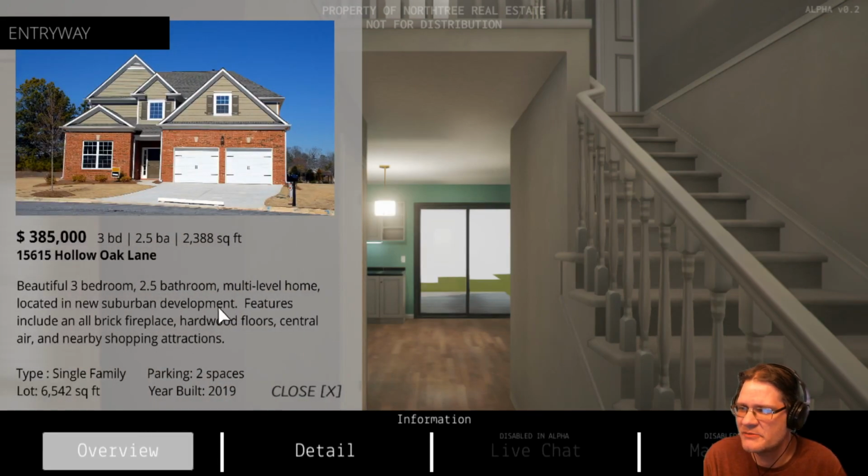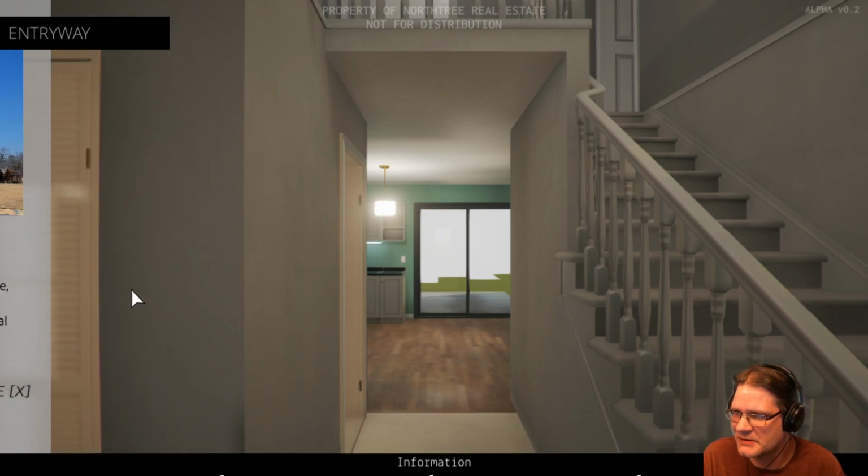Beautiful three-bedroom, two-and-a-half-bathroom multi-level home located in new suburban development. Features include an all-brick fireplace, hardwood floors, central air, and nearby shopping attractions. Two parking spaces.